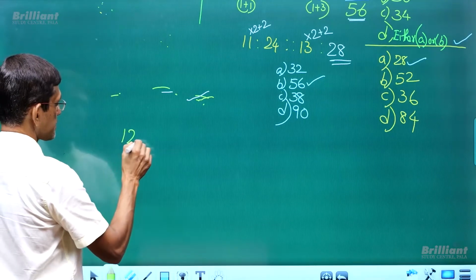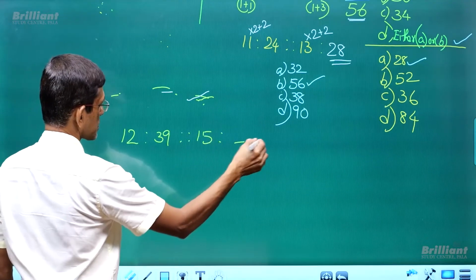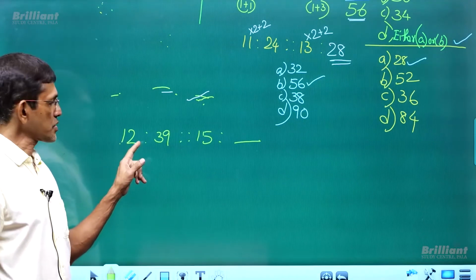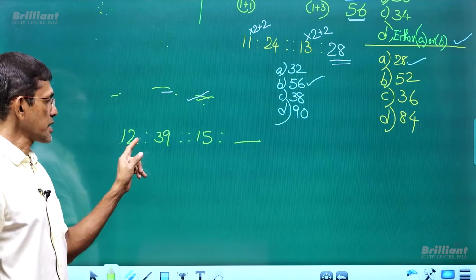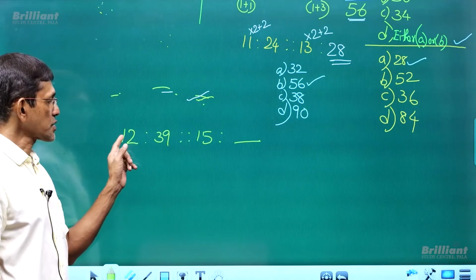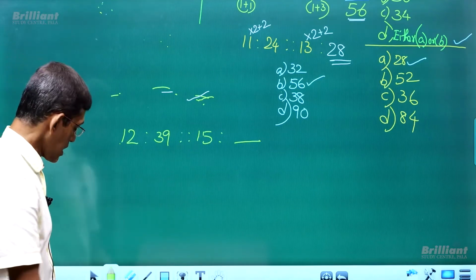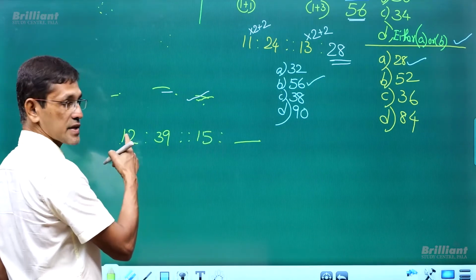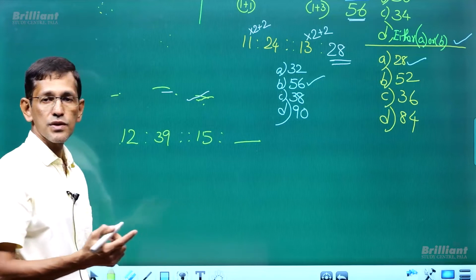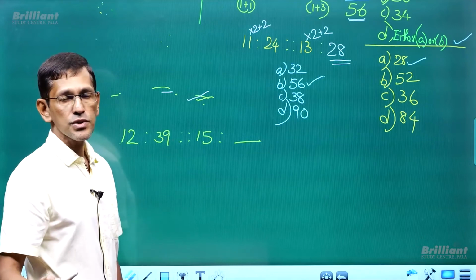So let's say 12 is 39, and 15 is what? If you apply the same logic, 1 plus 2 is 3. So 12 into 3 is 36, plus 3 is 39. So here 15: we take 15 into 3 plus 3. 15 into 3 is 45, plus 3 is 48. So if 48 is given among the choices, that is perfectly all right.